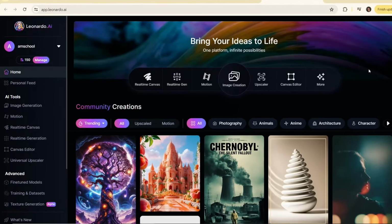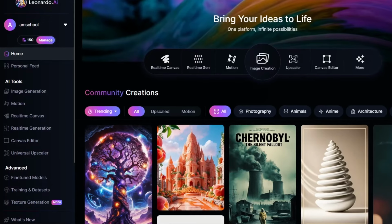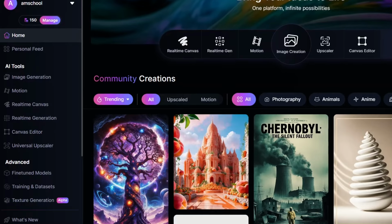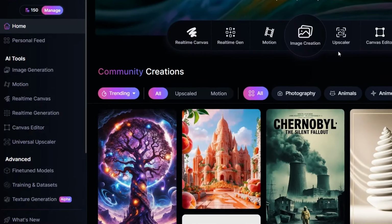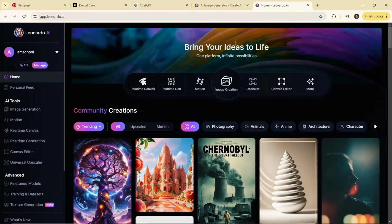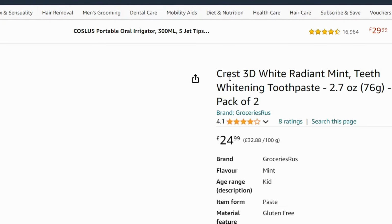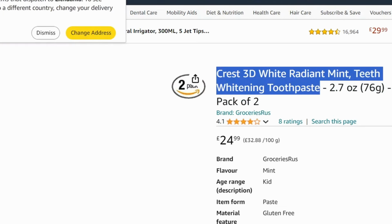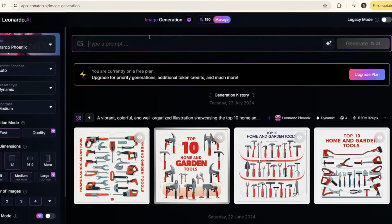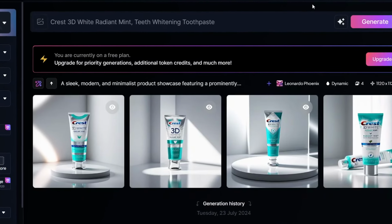Next, we'll utilize a free tool for generating product images. For instance, Leonardo AI is a great option that allows you to create visuals for the products you're promoting as an affiliate. Request realistic images of your products and it will quickly produce these images. Ensure you generate an image for each product listed in your Kit.co store. We can go back to our Kit.co store, click on Amazon, and just copy the product name of this exact product, toothpaste, and go back to our Leonardo AI, click on image creation, paste the name of a product in this prompt tab, click on generate. Once the image is ready, you'll see it looks great and realistic.